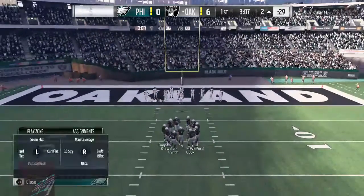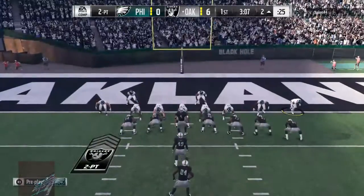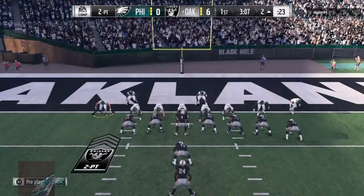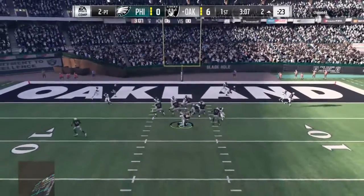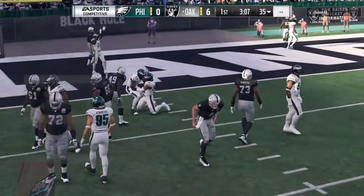So they're going to go for 2. Again, they'll throw with Carr, feeling the pressure here and taken down. A sack back at the 7.